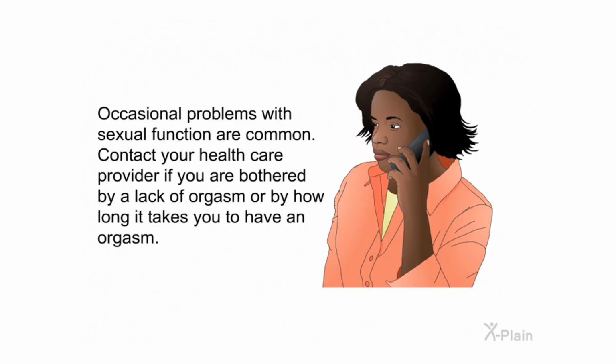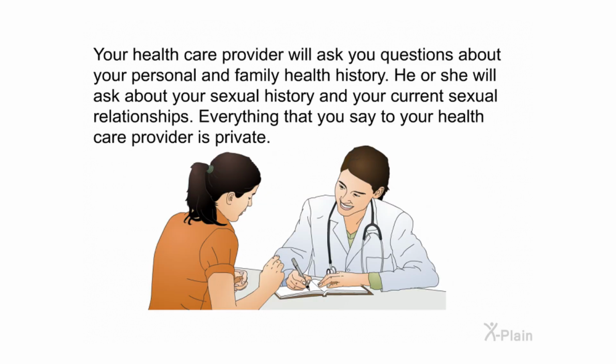Diagnosis. Occasional problems with sexual function are common. Contact your healthcare provider if you are bothered by a lack of orgasm or by how long it takes you to have an orgasm. Your healthcare provider will ask you questions about your personal and family health history. He or she will ask about your sexual history and your current sexual relationships. Everything that you say to your healthcare provider is private.